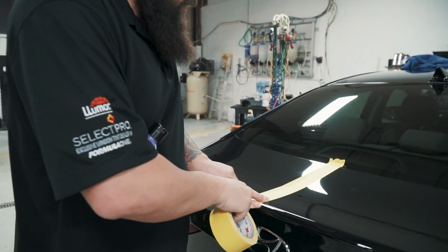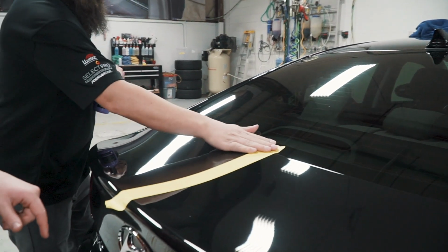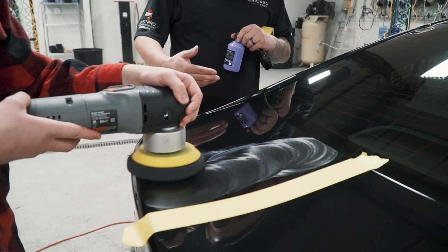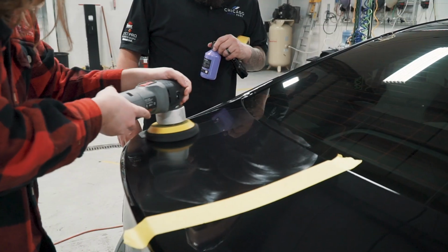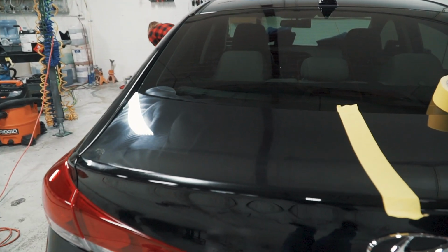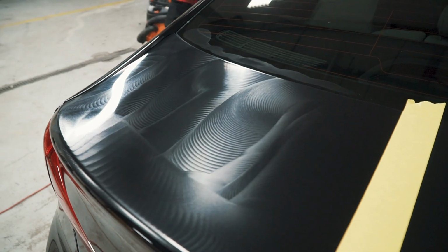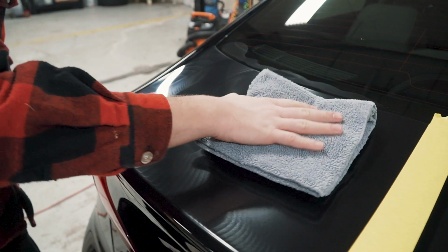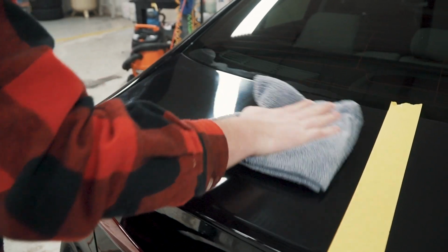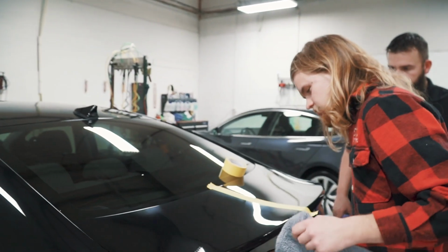For those of you who are new or might not know about it, we use AM Iron and then we use the AM Clay to get all the particulates off the vehicle. You don't want any bonded contaminants on the vehicle. Even if you wash the vehicle, you can still have particulates bonded to the paint surface. It could be iron particles, sap, tar, any number of things that are still on the surface even after you wash it. If you're gonna do any paint work or any sealant or wax, it's not gonna bond correctly if you have all those contaminants still on the paint.